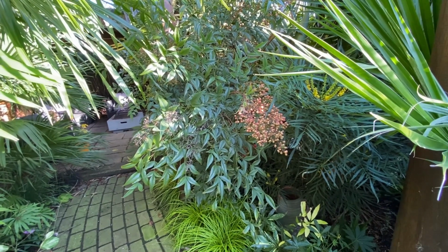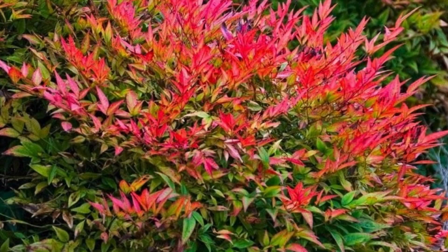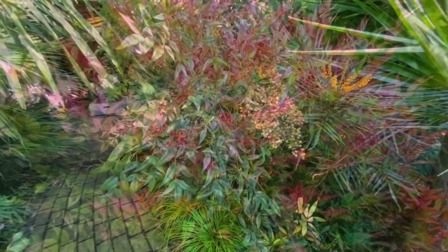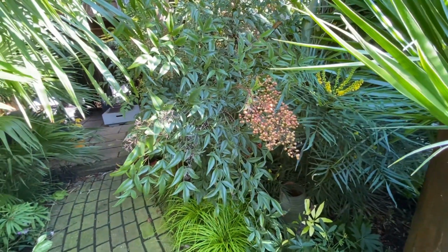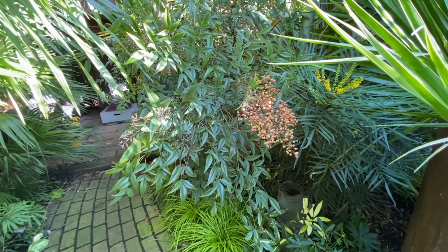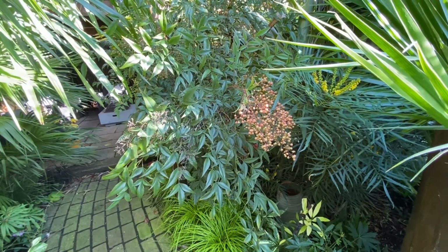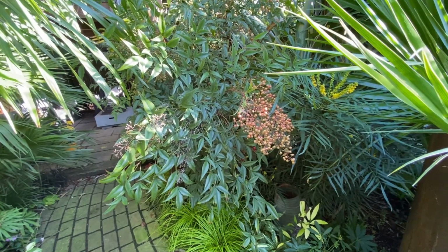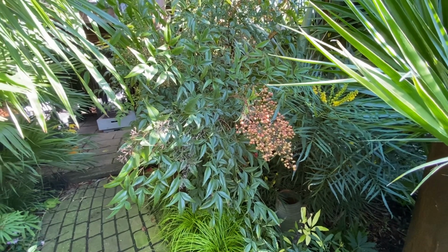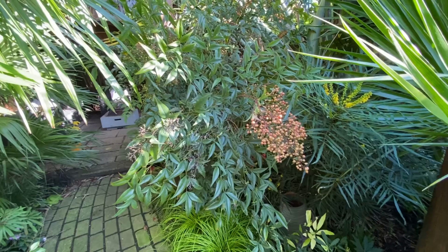This new growth comes out bright red, and then as autumn time gets here, it gets these berries which are just starting to turn red now. But once they are red, from down the bottom of my garden, they really do stand out, the berries on this plant. They're almost like having that bit of colour that you're losing from the flowers in autumn time. So there's quite a few different versions of Nandina.